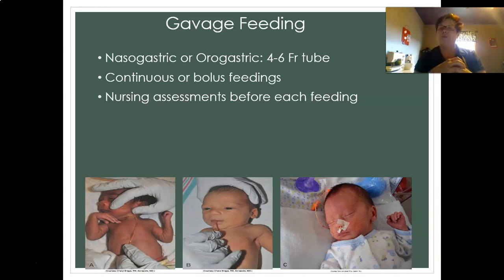As they get older and get closer to term and going home, then we can put them on a bolus feeding, where we give them a certain amount every so many hours. So they might receive 20 mLs of formula every 3 hours. That would be a bolus feeding. A continuous feeding would be that they are receiving 2 mLs of formula every hour on a pump.